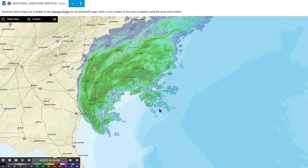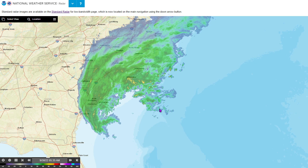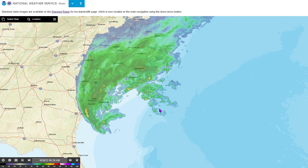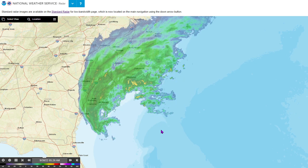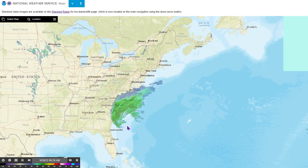And continuing on, here's the current state of affairs as far as the Doppler radar, and heavy rains there showing up in South Carolina and most of North Carolina. Some very, very thick bands there. That dark green indicates heavy rains.